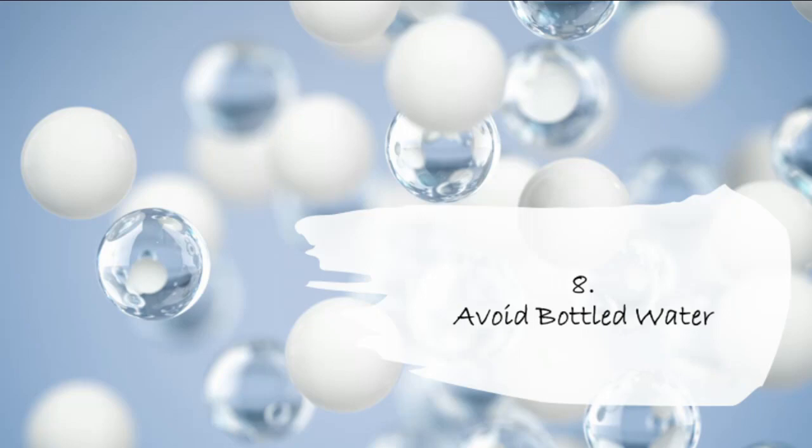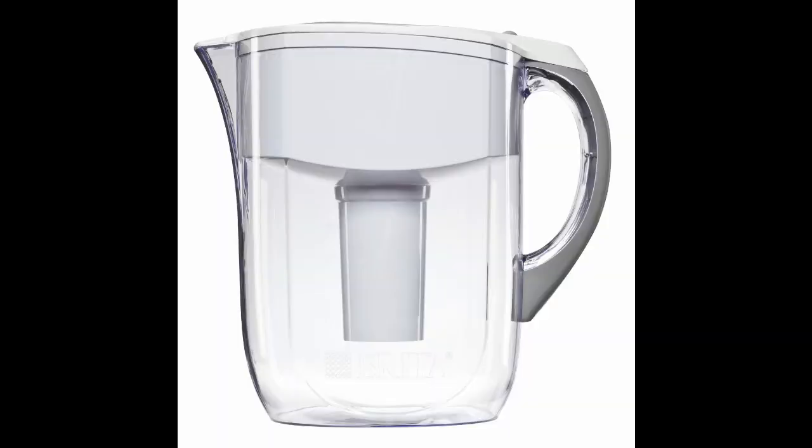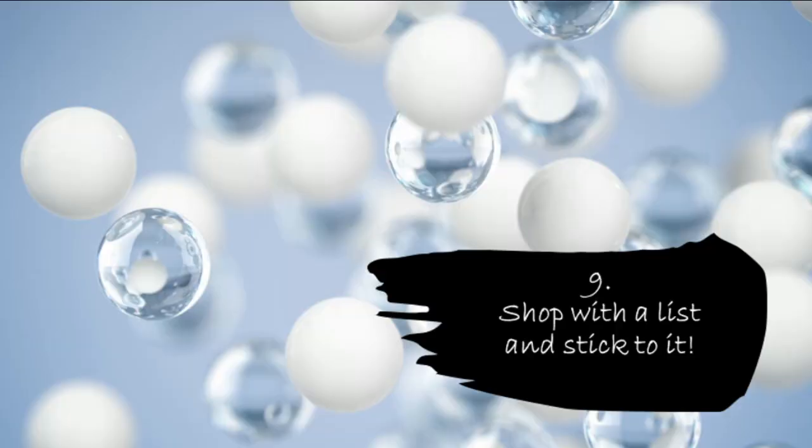Number 8, avoid bottled water. You're paying tons of money for bottled water, and you can just get it free in your tap. Or if you can't stand your tap water, get yourself a pitcher that filters out your water, and it will still be way cheaper than bottled water. Number 9, make a list before you go to the grocery store and make sure that you stick to it.